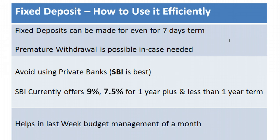But you should realize that fixed deposits can now be made online even for a short-term period, as short as 7 days. And I'll also tell you how you can use this to your benefit. Sometimes when you think it's too short, you wonder what benefit you're going to get out of it, nothing much, sort of a thought.